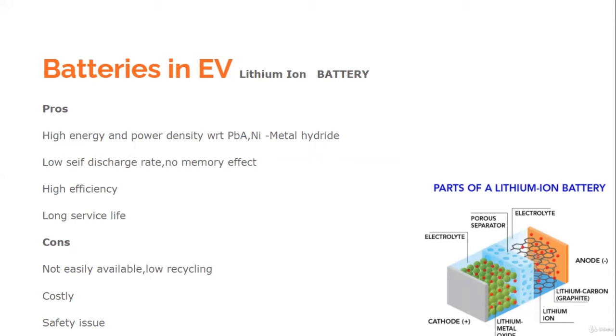Because of its high energy density, electric vehicles fitted with lithium ion batteries can travel longer distances. For example, the Nissan Leaf fitted with a 40 kilowatt hour lithium ion battery pack can travel up to 400 kilometers. That is the range of that vehicle. So you can imagine. There are disadvantages.